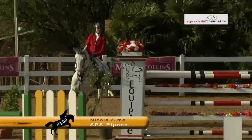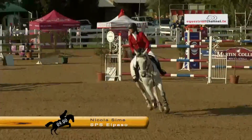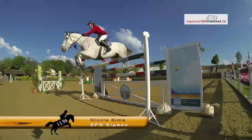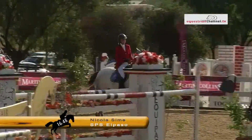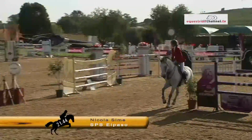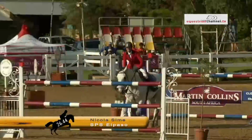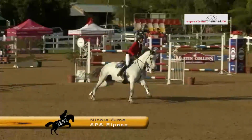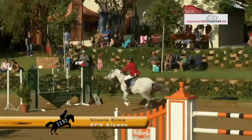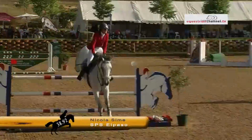This is that first turn. Did that beautifully and smoothly. Slightly wide here to the oxer. Now looking for her distance on this turn to this oxer. Then there's a run here. She moves him on. Inside the water to the triple bar. Good call. And pays a price. Touches the back rail, so on 4 penalties.